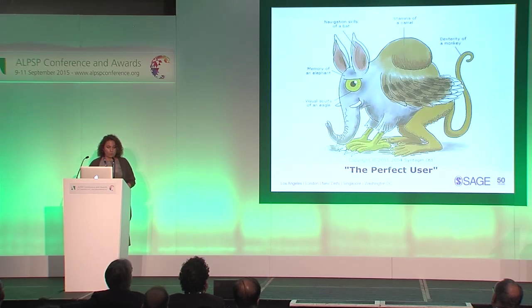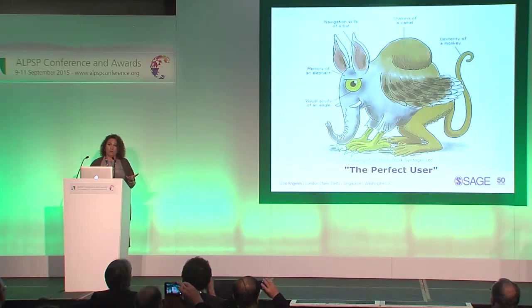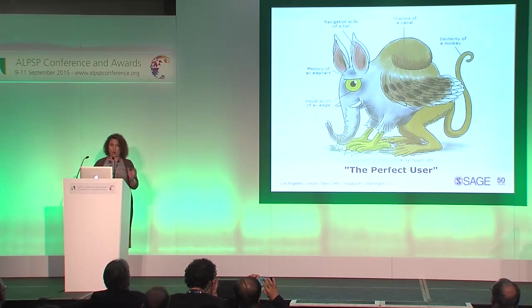So we have to acknowledge that even that bright student is not some image of an ideal user. We have to come to terms, especially when it comes to information literacy skills, in particular information discovery, information seeking, and retrieval skills, that we have to strike a balance between the way researchers are doing their work today and the way that we would hope they do their work.